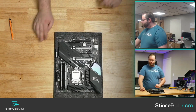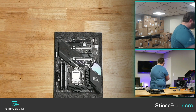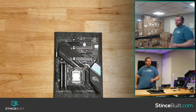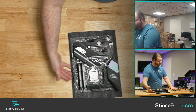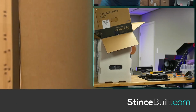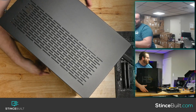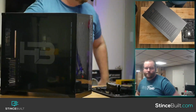There she is, chat. That beautiful motherboard. All right. Got everything on the board. Time to pull up this case. Bob's case. Got to do a front close up so you guys can see it.